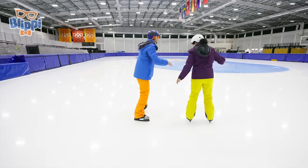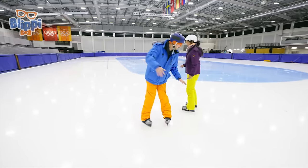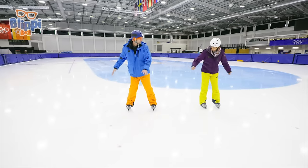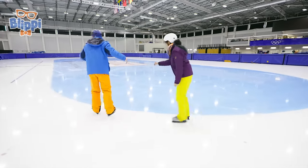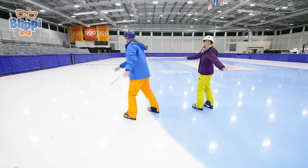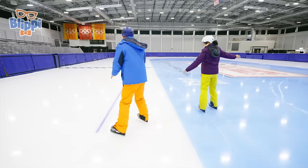Woohoo. Whoa, nice turn, Blippi. Yeah, I'm going to try. Whee. Whoa. Check it out. I can even skate backwards. Whoa, let me see. Hey. Whoa, good job. Nice. Yeah. Wow. It's really cold out here, too. Yeah, I love how smooth the ice is. Yeah, it just feels like we're floating. Whee.